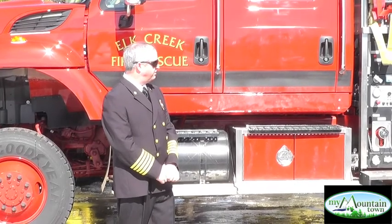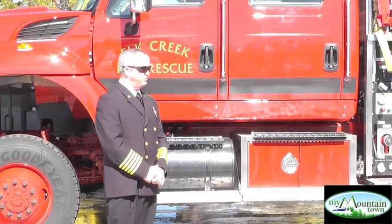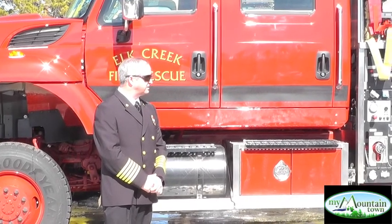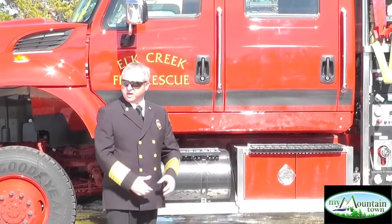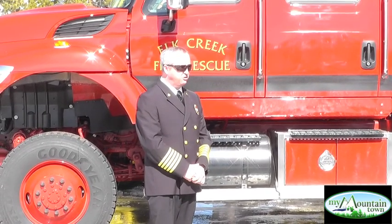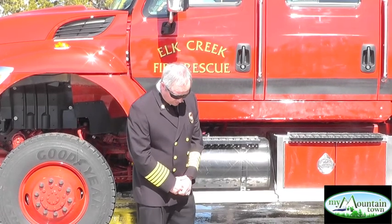So now, not only do we have this one, we have another one down at Station 1, which means that if we have an engine that has to go in for maintenance, we still have an engine available. That's a big step up for us, knowing that everybody in this community up here is going to have a crew. We've got a really dedicated crew that lives up here now, and we've got a good engine that's going to be really useful for us.